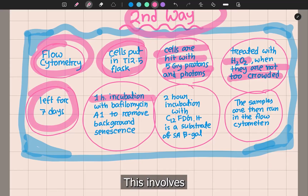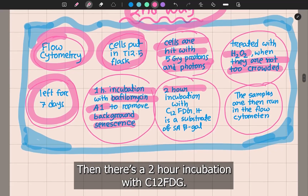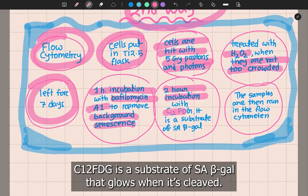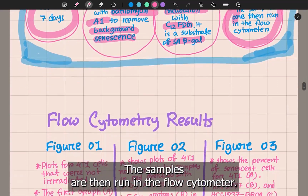This involves a 1-hour incubation with bafilomycin A1 to remove background senescence. Then there is a 2-hour incubation with C12FDG. C12FDG is a substrate of SA-beta-gal that glows when it is cleaved. The samples are then run in the flow cytometer.